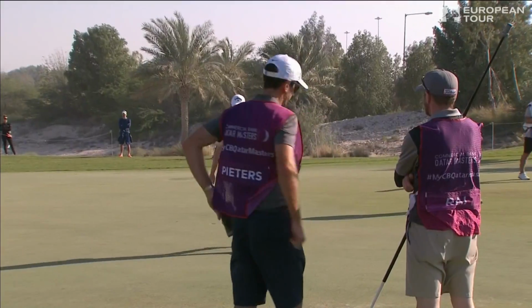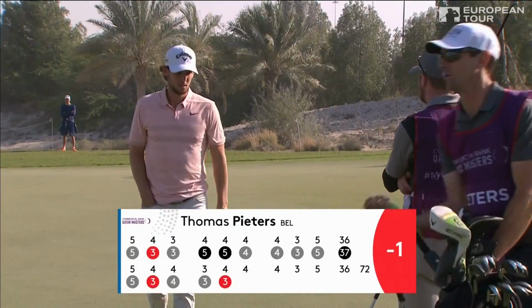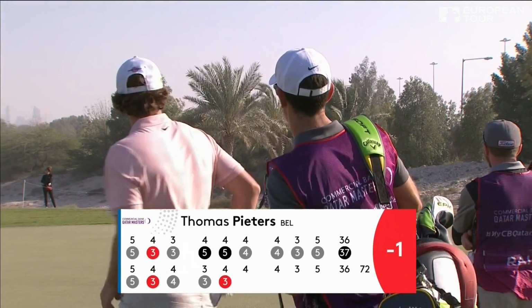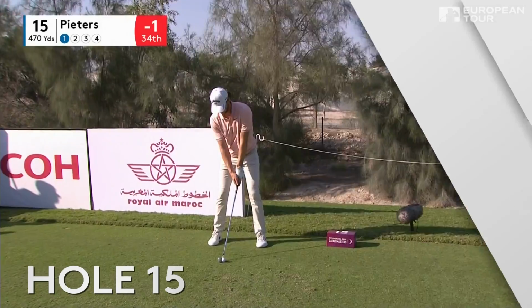It's a couple of good putts, isn't it? A nice one at the 11th as well from some distance, so Pieters with his second birdie of this homeward 9, moving into the red.